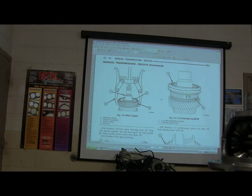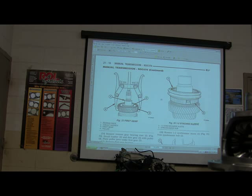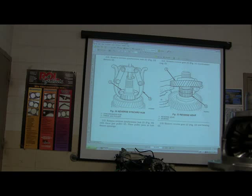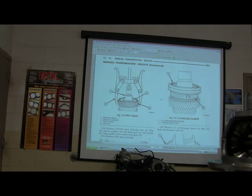All right, now what do you got to pull out? Well, right before, see right here, we're pulling first gear. All right? Yeah, reverse gear. Reverse gear bearing race. Got it? Number one. See that? There's your bearing race. That's got to come off before you pull this gear.